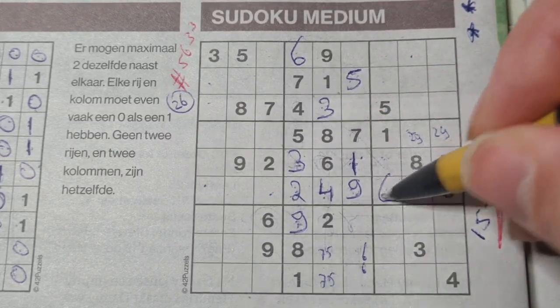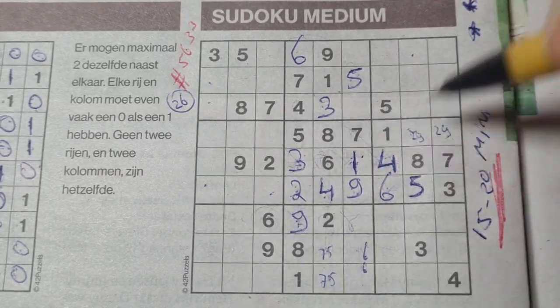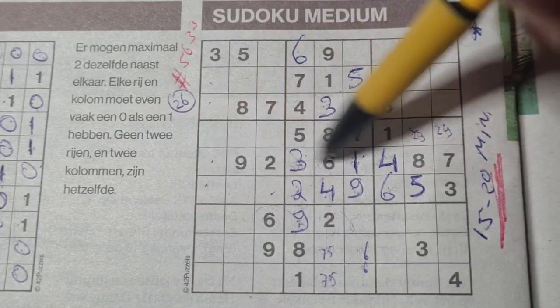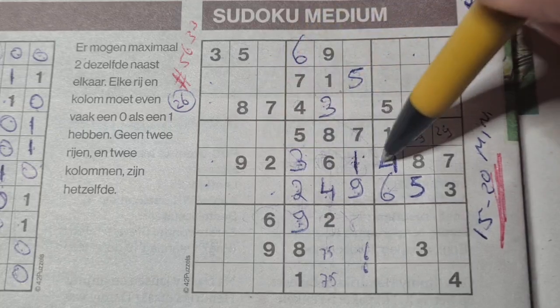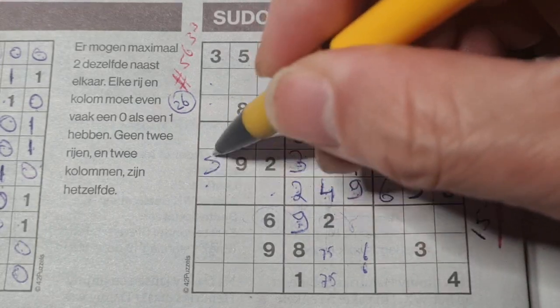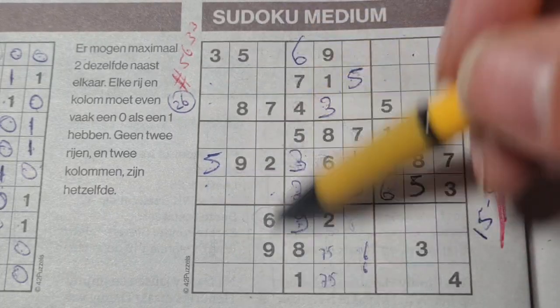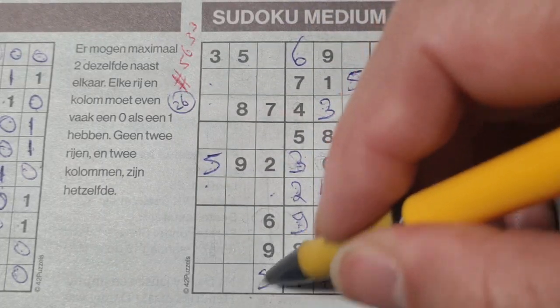No 6 there. 6 should be here and a 4 goes there. One box left in this middle row. For number the 1, the 2, 3, the 4 and a 5 is missing. 5 in the first column, 5 in the second column. So the third column, the only place left for the 5 should be there.